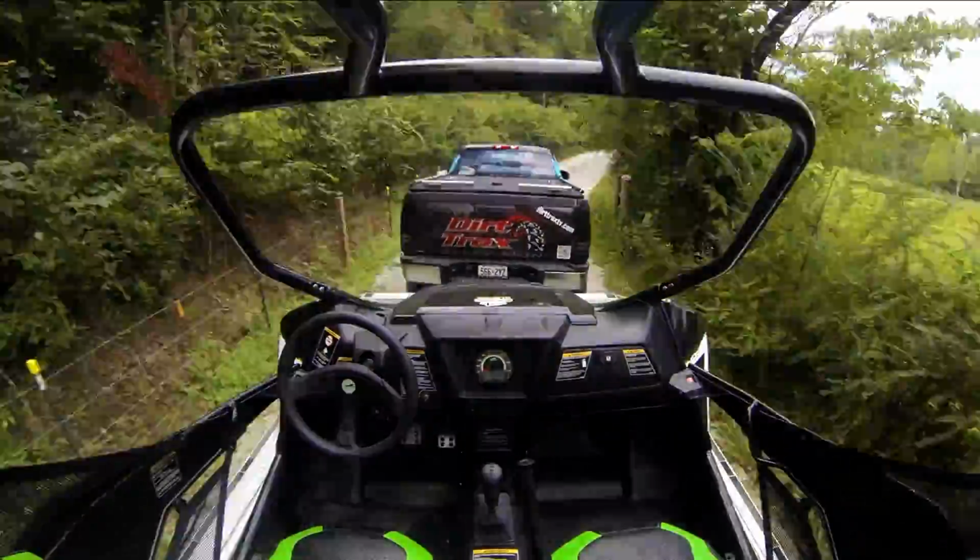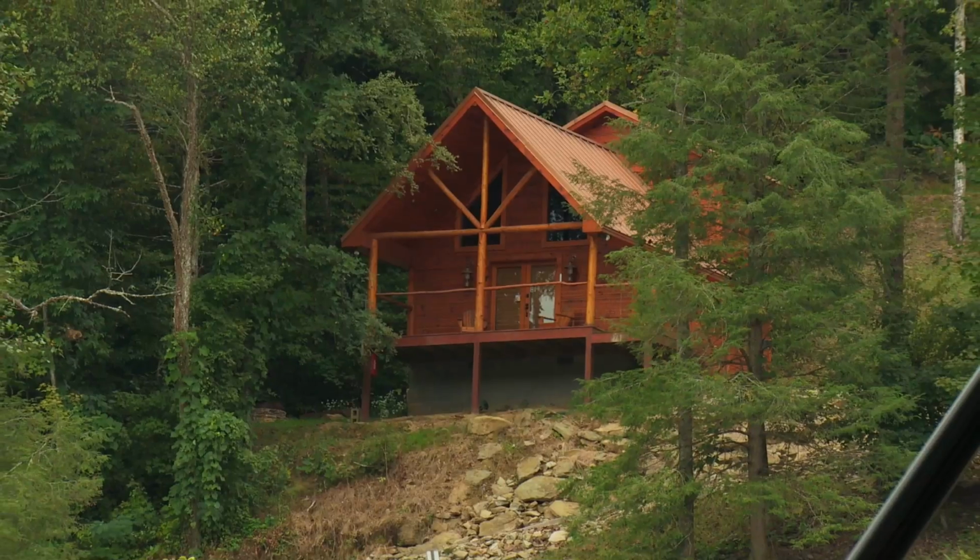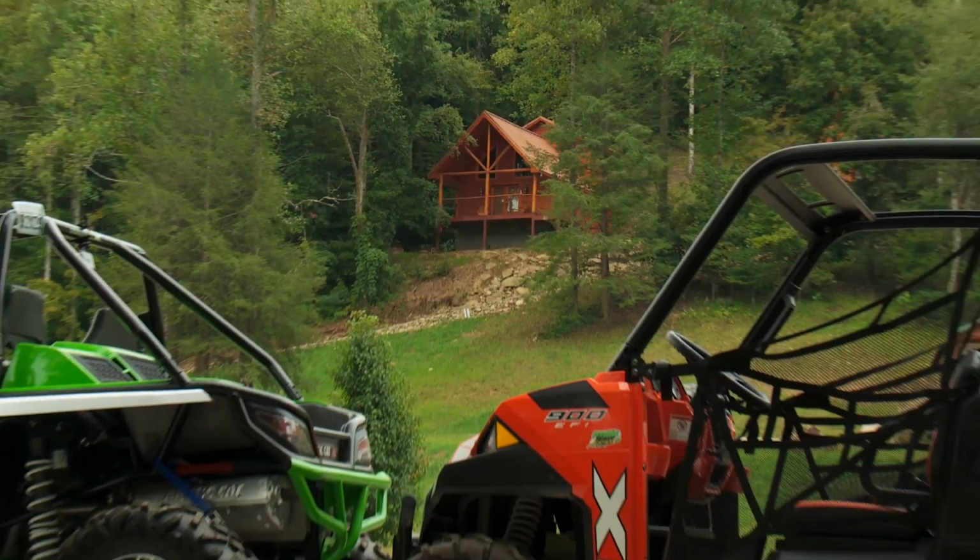One of the things I like a lot about riding the Brimstone trails is that you're not pigeonholed into any one type of accommodation. There's literally every type of accommodation you could want while you're here to suit any type of riding group or riding situation.